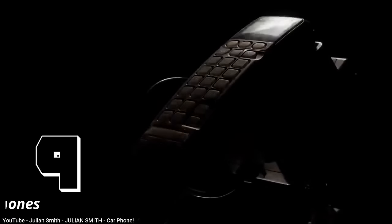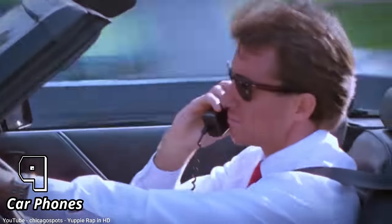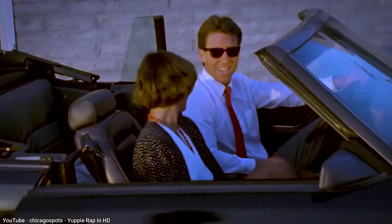Number 9. Car phones. If you grew up in the 80s and wanted to make a phone call from your car, you could only hope your parents were wealthy enough to afford a car that had its own phone.